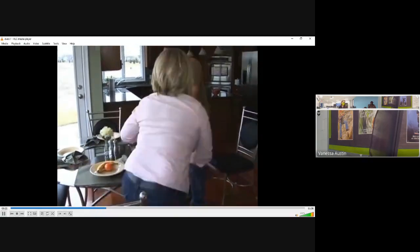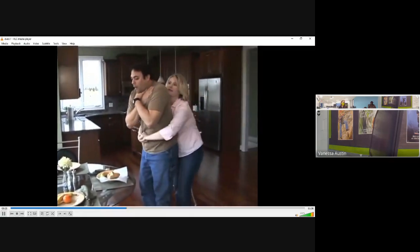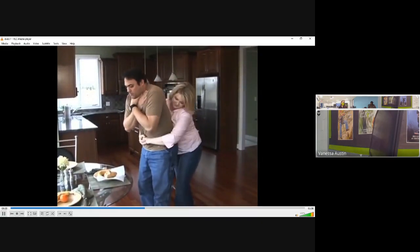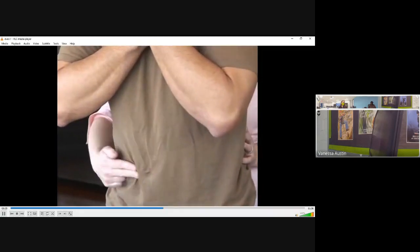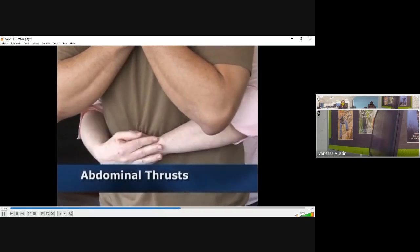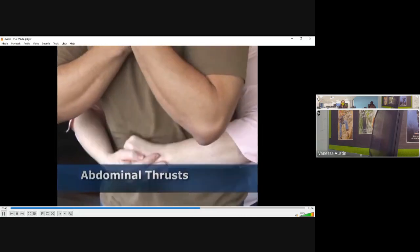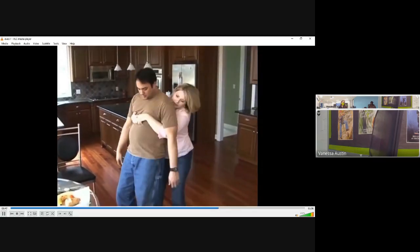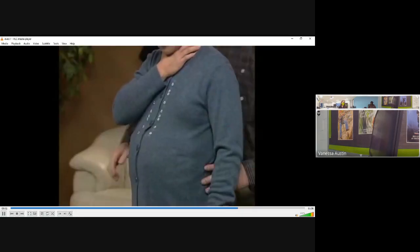Stand behind the victim, locate the navel, and place your fist just above it. Grab your fist with your other hand and give quick inward and upward thrusts. Repeat the thrusts until the obstruction is expelled or the victim becomes unresponsive. For a large victim or one in the late stages of pregnancy, use chest thrusts instead of abdominal thrusts. Stand behind the victim. Place your arms under the armpits and hands on the chest instead of the abdomen.